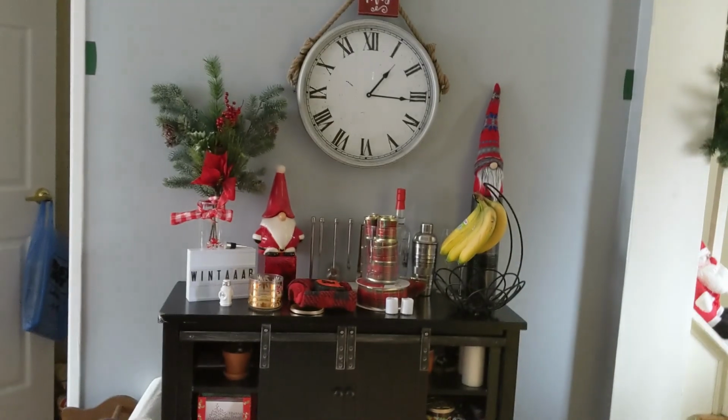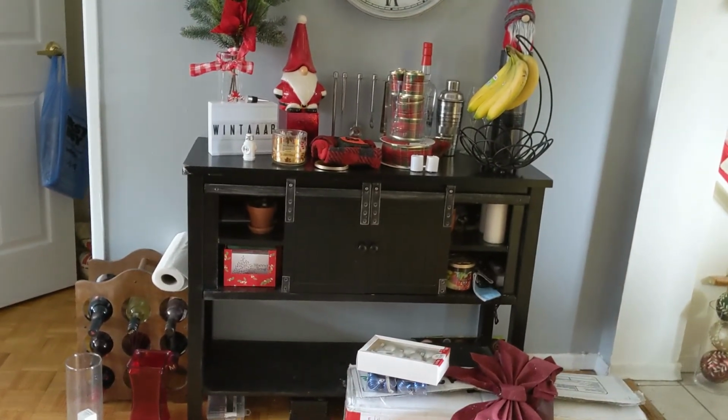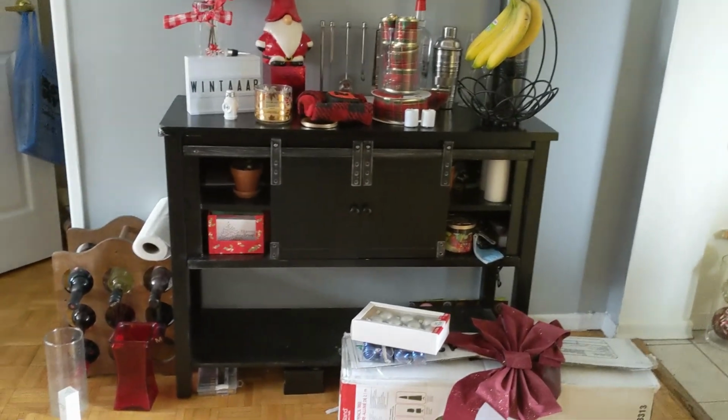So this is what the bar area looks like at the moment. Obviously, like I said, it's not tidied, and I emptied out the barrel on the bottom. So we used to store all of our liquor and stuff down there, and I have a little wine rack.